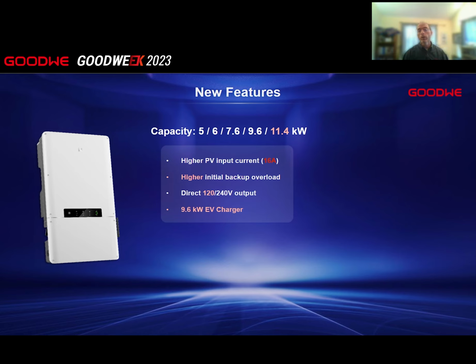If you are going to backup mode and you have high surge, high inrush type devices, this inverter has a greater capacity to deal with inrush currents. You no longer see an auto transformer for backup of 120 volt circuits because inside there's an electronically derived neutral to provide the 120.